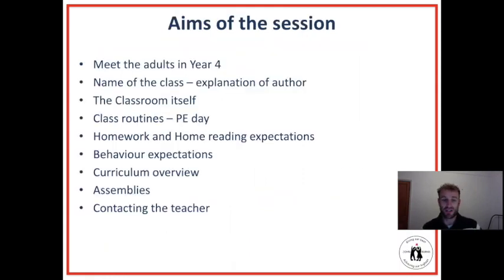So the aims of this session are to meet the adults in Year 4. I will briefly discuss the name of the class and why we're called the Pullman Class. We'll also look at the classroom itself, the class routines, so the PE day, homework and home reading expectations, behaviour expectations, curriculum overview, assemblies, and contacting the teacher.